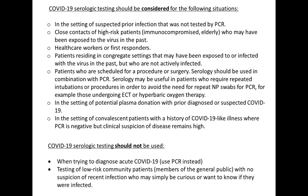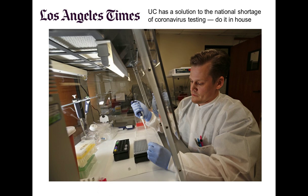I hope over the course of this lecture, you were able to get an idea on how PCR and serology testing is being used at UCLA. I think it's an ever-changing environment. As we learn more and more about immunity, we may learn better on how to use our serology tests. As we learn more and more about the earlier phases of disease and asymptomatic carriers, we can better use our PCR tests. But I will say that as lab medicine professionals, we have never been more in the forefront. So the LA Times has featured our laboratory at UCLA.